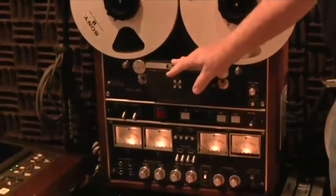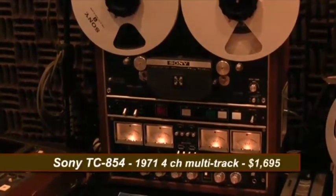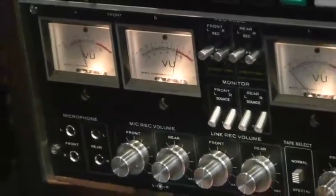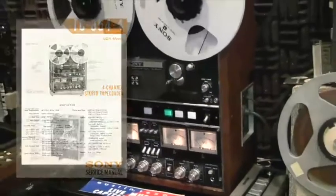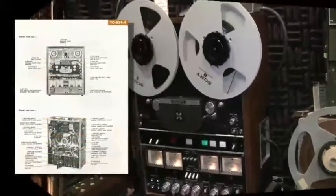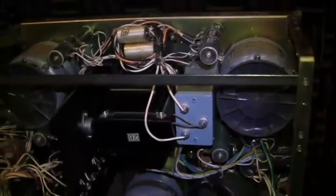The Sony 854-4, this unit was $1,700. It was basically set up as a quadraphonic playback unit. It also had its own remote control. This is a Sony 854 we're working on to try to see why it won't rewind and fast forward. Everything else seems to be working perfectly.